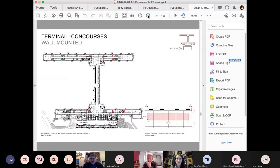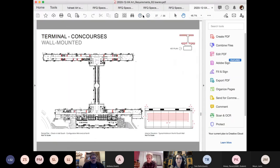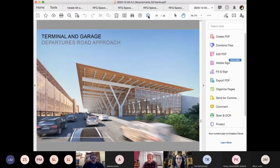While we're doing that, I'll click through some other renderings. These are the concourses that'll be later on. But there is a question about, is this slide deck available for download?